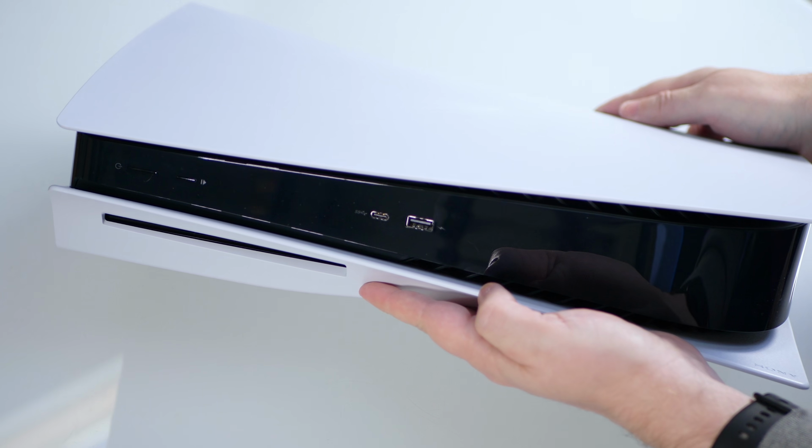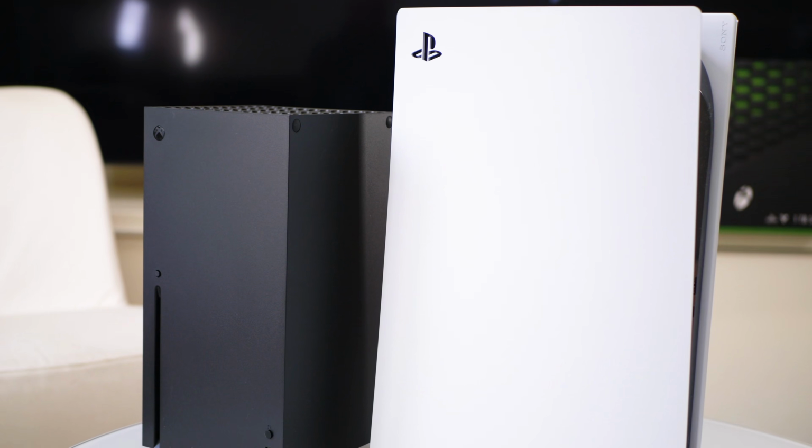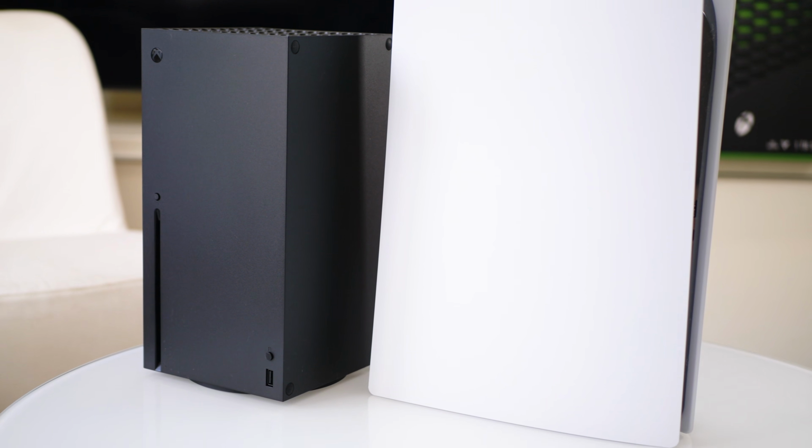I also think Sony deserves a huge amount of credit for delivering a console that is an enormous improvement in terms of cooling and acoustics compared to PS4 and PS4 Pro. Now, yes, in the unboxing video, we talked about the form factor. It is big, and positioning it within a media cabinet is going to be challenging.